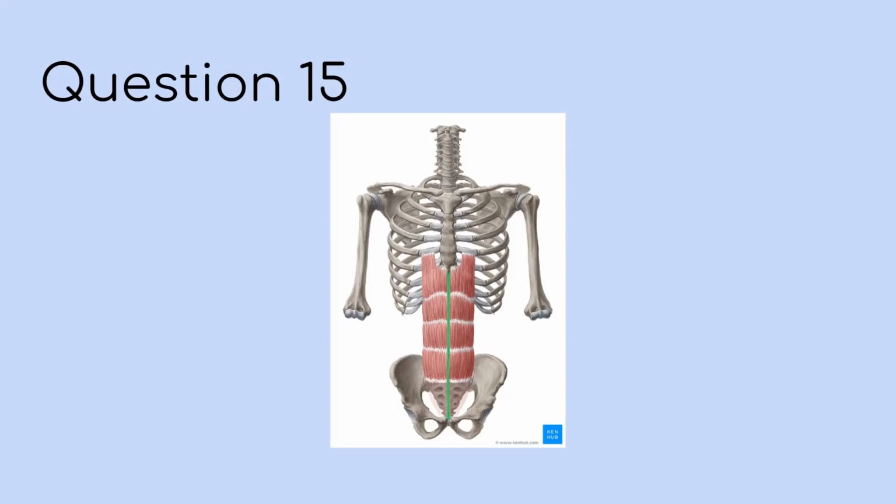And the correct answer is linea alba. Yes. So the linea alba is connective tissue that runs down the middle of your rectus abdominis. Its job is to hold the muscles together, so your abs aren't going out of place. So it keeps the structure of the rectus abdominis, and it goes down the middle. The way I remembered it is linea alba: it's a line that just goes right down the middle.